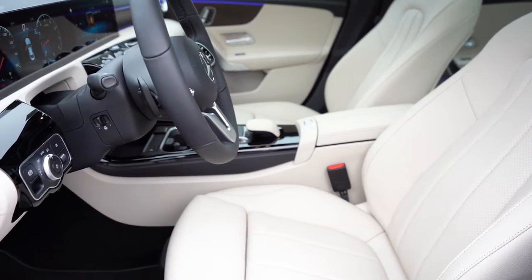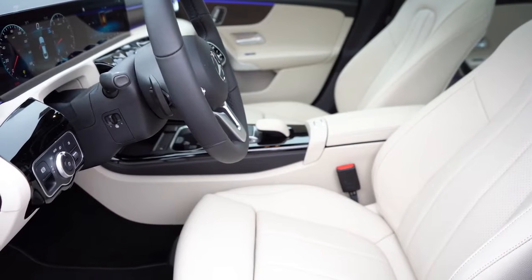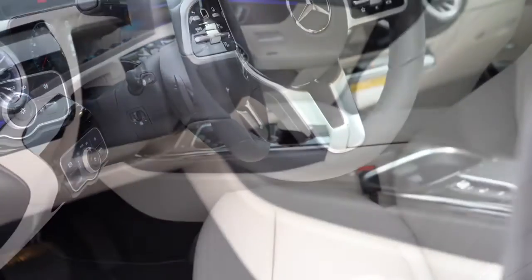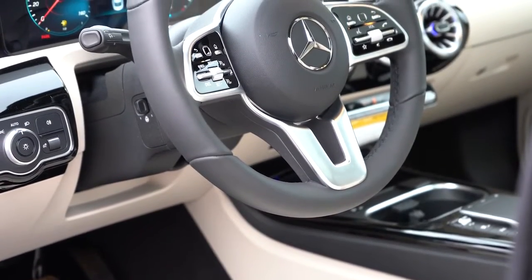But overall, seating was plenty comfortable, I will say. We do have most of those options that I just went over. We have heated and ventilated seats, all that fun stuff, so definitely no issues with taking this thing on a long road trip. But then take a look at the steering wheel.